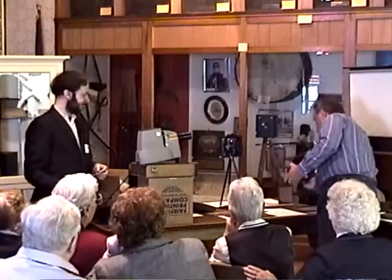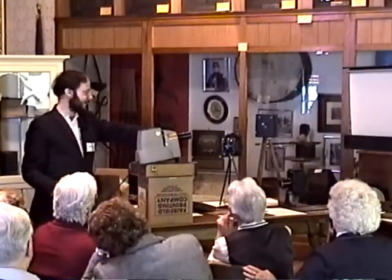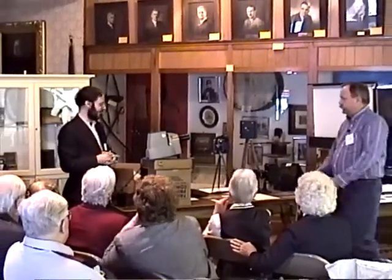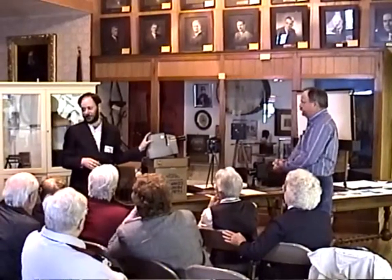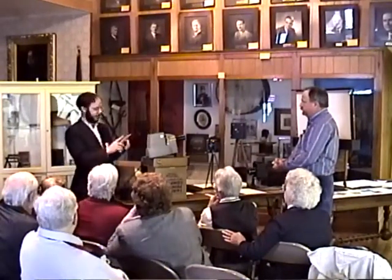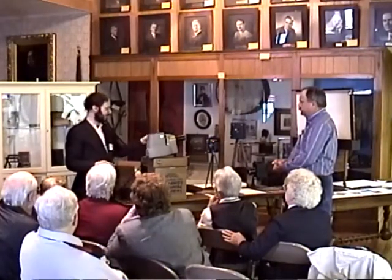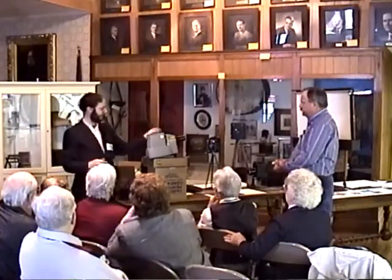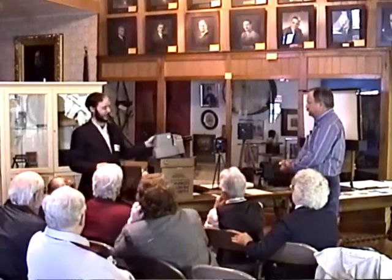I tried to get this one working, but I simply didn't have enough of the original pieces to make it work. So this is from my collection, it's a 2.25-inch slide projector, which takes what's called a medium format slide and projects it, and it does pretty well. It doesn't include all of the information on the slide, but most of it's there, so it'll do.